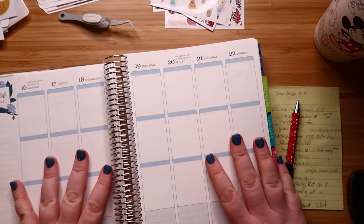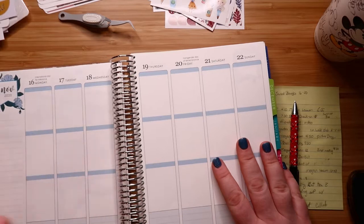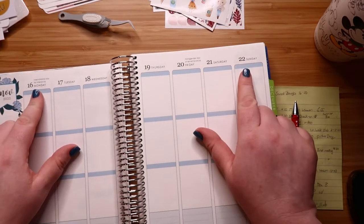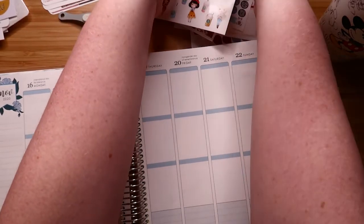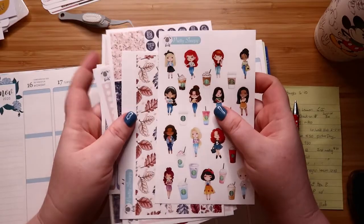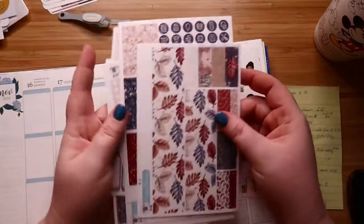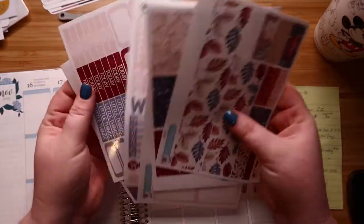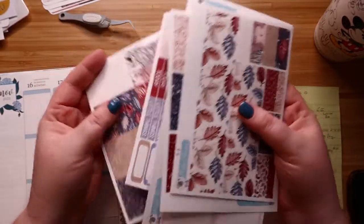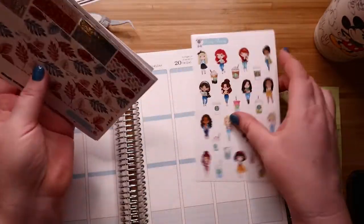It's Sunday, so that means planning. This week we are doing November 16th through the 22nd. And for my main kit this week, if I can get it, there we go. I'm gonna be using this Pretty Sheepy fall set. I just thought this was really, really beautiful. And so I wanna make sure I use it before fall is here and gone.